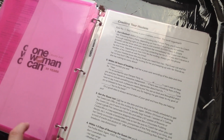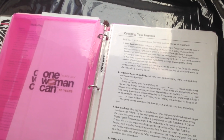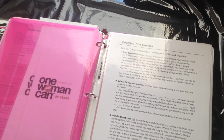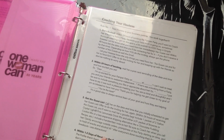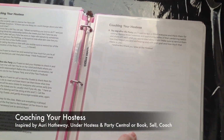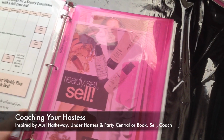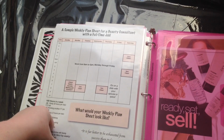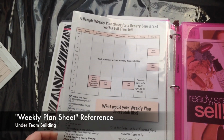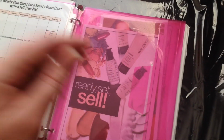And I do get pretty much everything laminated unless I want people to take it with them, or unless I'm specifically wanting them to write on it and return it to me. I keep everything laminated. So I do have my Coaching Your Hostess sheet. It's just in there because this book stays with me. When people sign up, I go over my new consultant welcome letter with them. I do keep a weekly plan sheet, kind of an idea for them. These are all on the website as well.